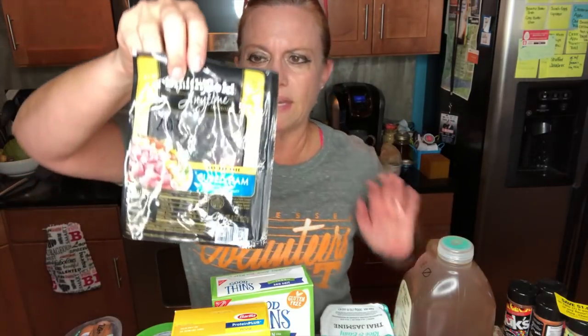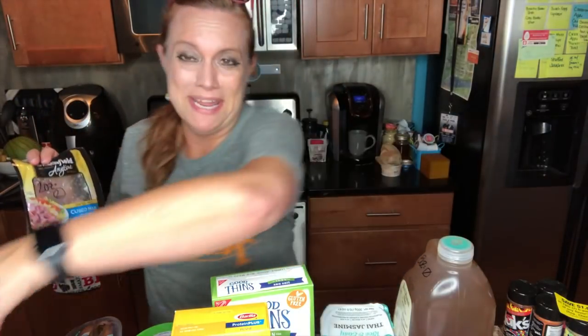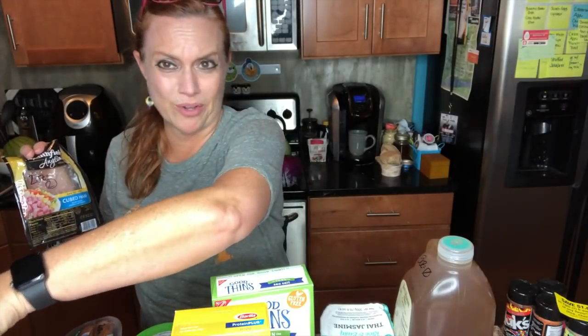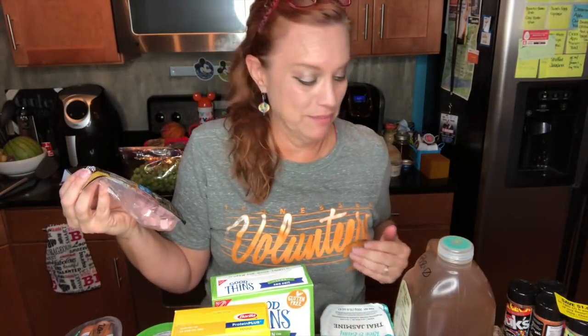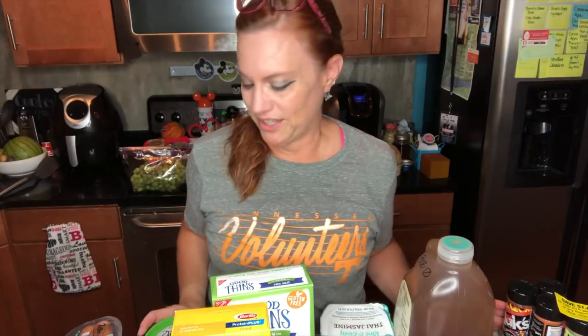This is Smithfield Anytime cubed ham, and as you can see, John already broke into it. He made, I don't know why, Velveeta shreds and the Smithfield Anytime cubed ham. He made some kind of weird nachos out of that, but he liked them, and I didn't have to make him supper, so that was good with me. 2 ounces is 2 Freestyle Smart Points. This is really good in a salad, really good in scrambled eggs. So if you like my secret recipe scrambled eggs that you can find on www.ifyouhaveanegg.com, that's really good in them.